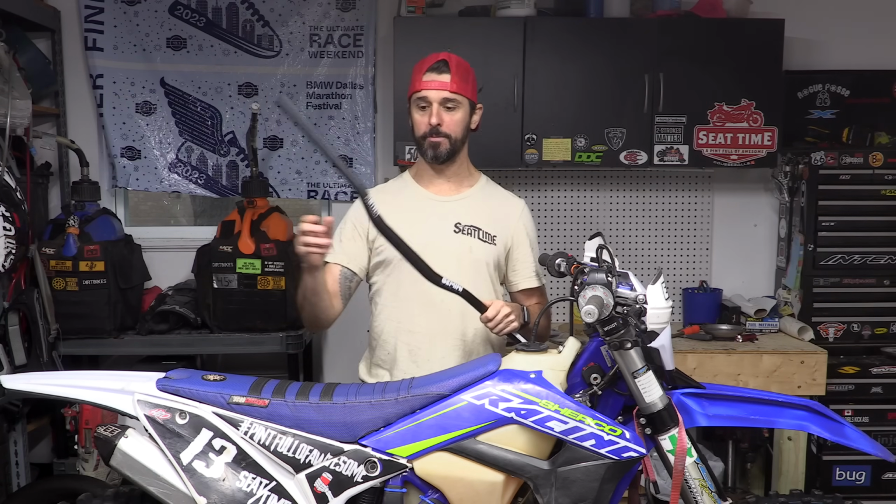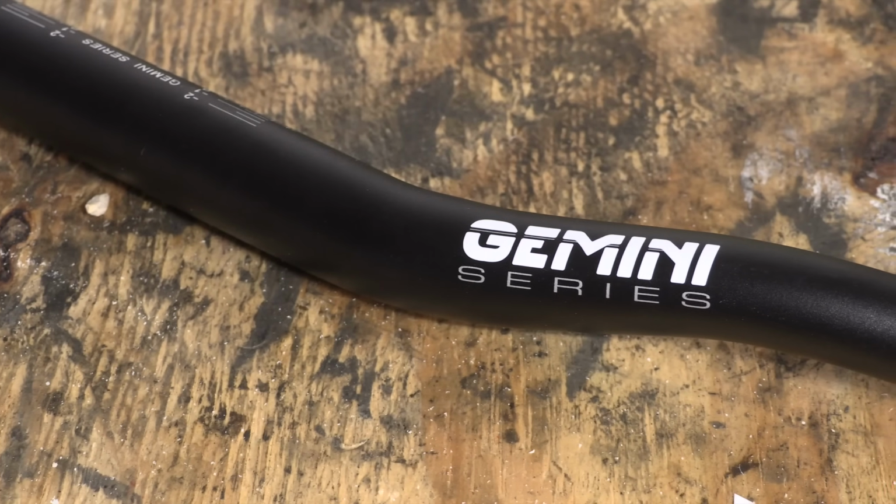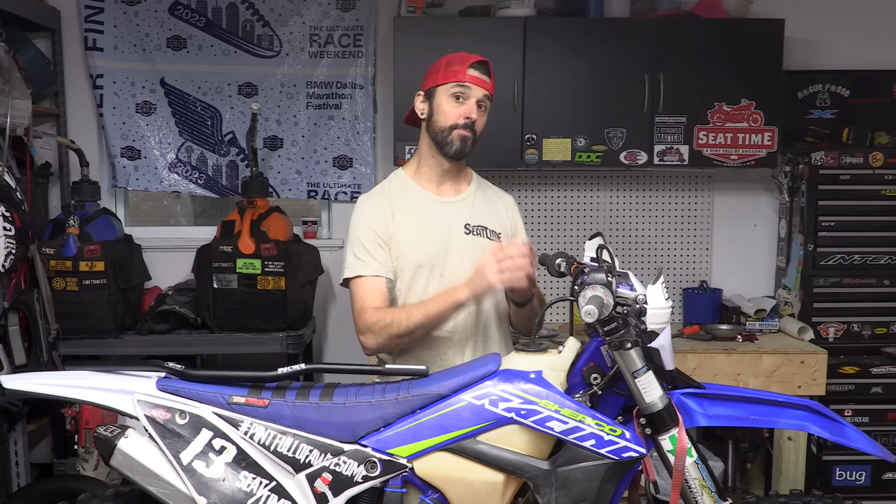With the new bike that I'm currently trying to figure out, I do have the first part, and it is a new pair of Astra handlebars. These are the Gemini series, and they are 27 millimeters tall. Doesn't seem like much, but in the long run, I wanted to get as low as I could because of the fact that I've enjoyed these 22 millimeter rise bars as much as I have.